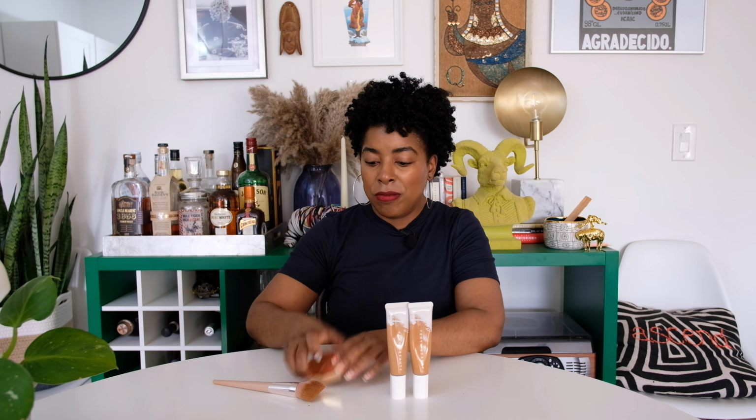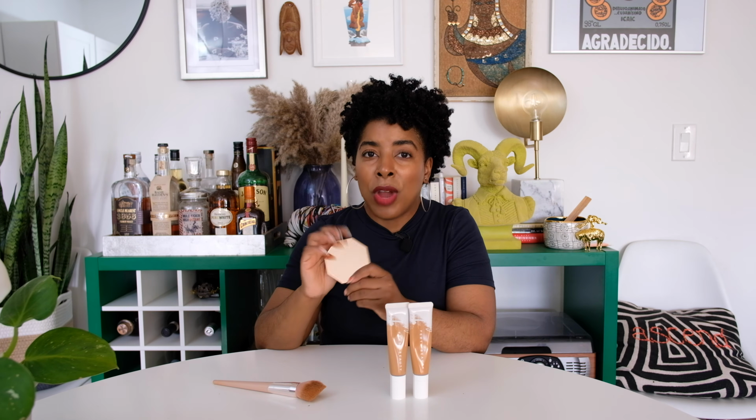Again, if you have skin issues or hyperpigmentation or really dark circles or things like that that you're trying to cover, this foundation probably isn't for you. This is for people who have generally clear skin and who generally are not oily. But like I said, I love it so much that I have it in 2 colors. I'm wearing this color right now. I love this foundation.